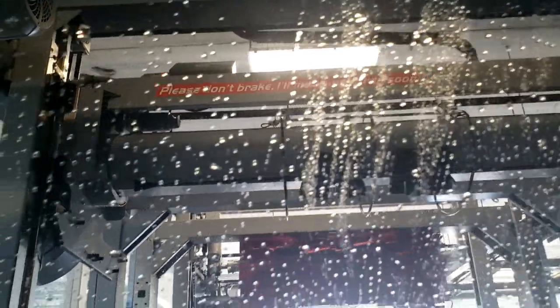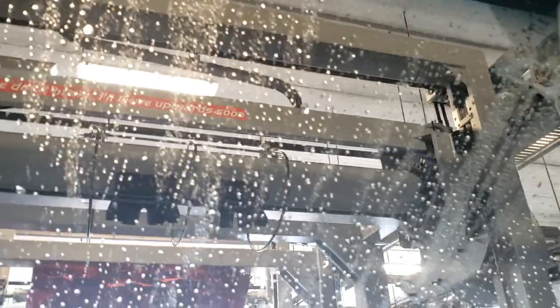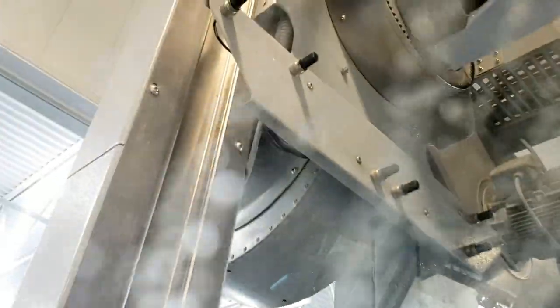Nope. I stopped again. Uh-oh. I hope these dryers don't come down on top of my van. Uh-oh. This could get interesting. I felt a lot more comfortable when I wasn't underneath these things.